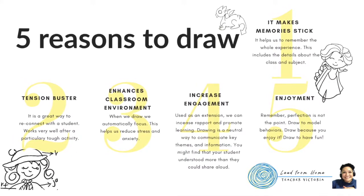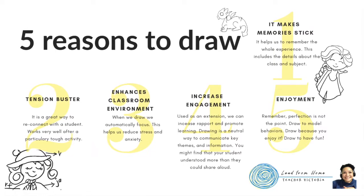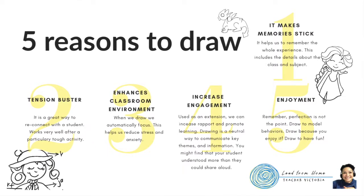Reason number one is probably my favorite. No, I think they're all my favorite. Sorry. My reason number one is it makes memories stick. It helps us to remember the whole experience. This includes details about the class and the subject.